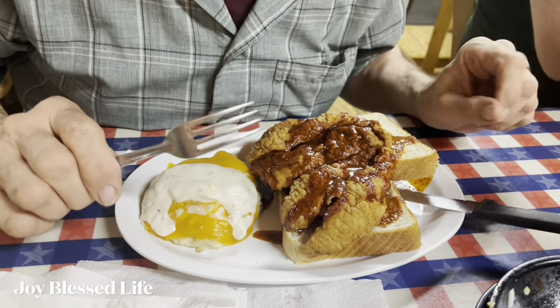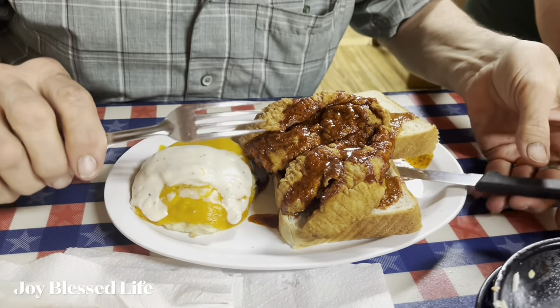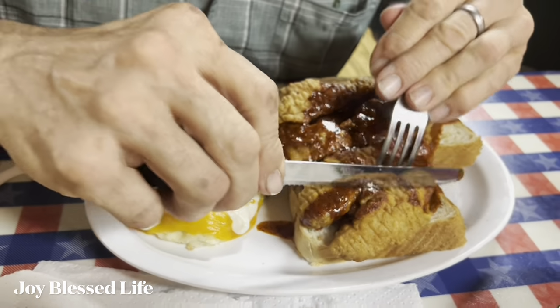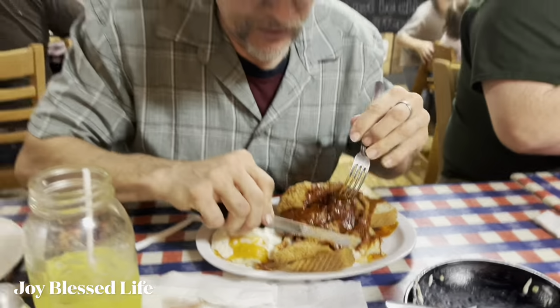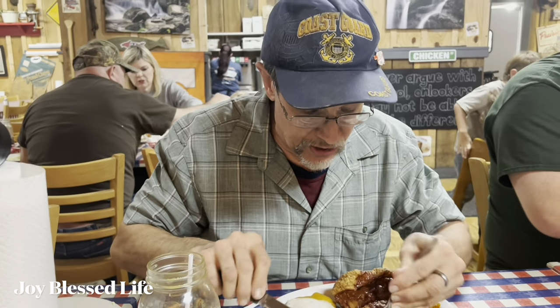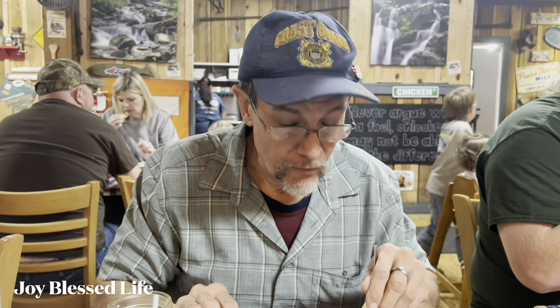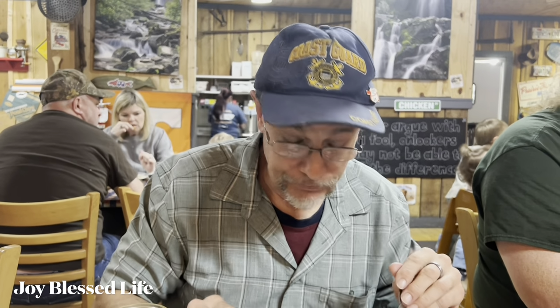So I got the hot Nashville chicken breast. Comes on fried Texas toast with a special sauce. It's supposed to be sweet and spicy. That is a Cajun hot. Wow.